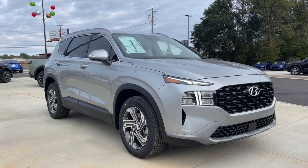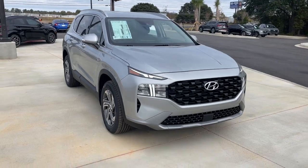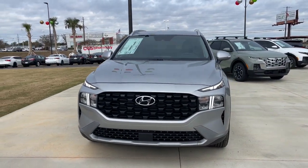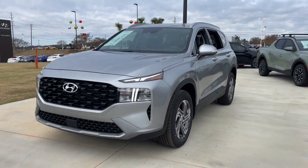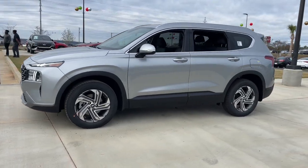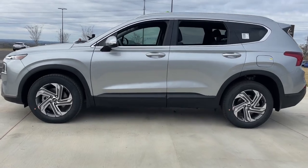Hop into the 2023 Hyundai Santa Fe. All you need to do is relax and enjoy the ride in this stylish and capable Santa Fe. This midsize crossover delivers confidence and comfort thanks to features like standard driver assistance, a spacious, well-equipped cabin, and standard infotainment tech. Start building your road trip memories.